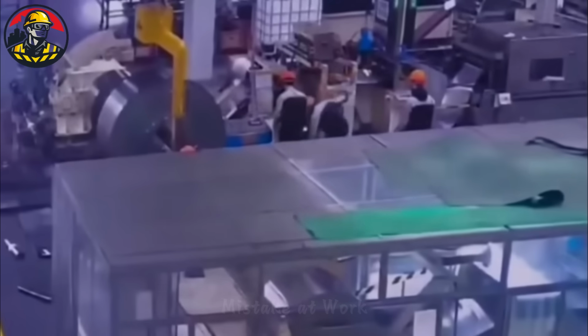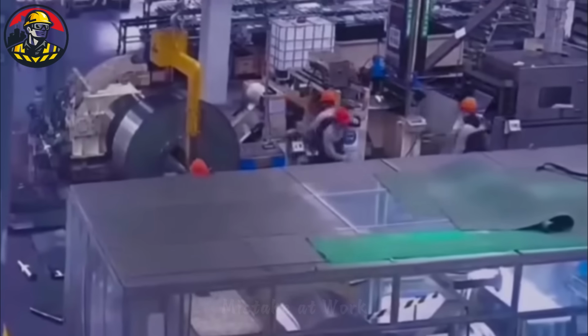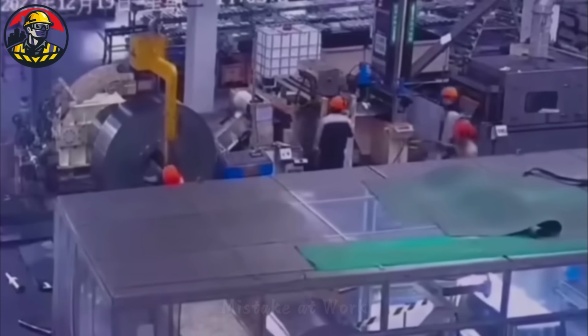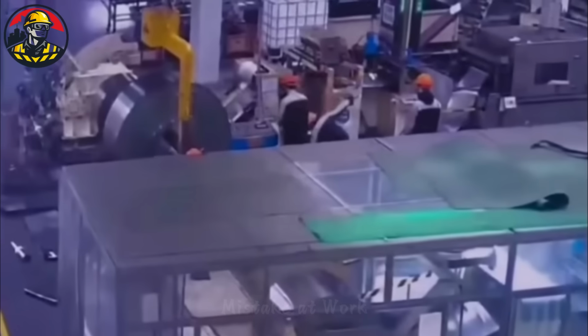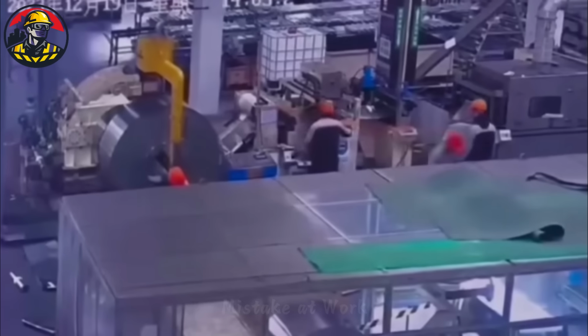The risk becomes clear when one worker casually steps much closer to the stack. Attempting to adjust the position by hand, he reaches toward the sheets without properly securing them or stopping the machine first. In an instant, the unstable metal sheets shift unexpectedly. The sharp steel edges begin sliding and tilting toward the workers nearby. The scene quickly turns chaotic as the crew scrambles to get out of the way, running in panic to avoid being struck or cut by the moving steel.